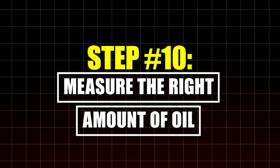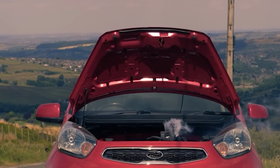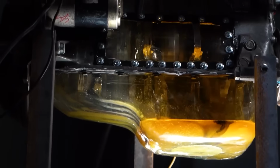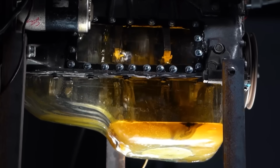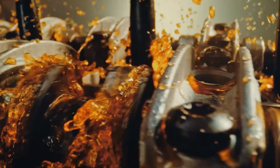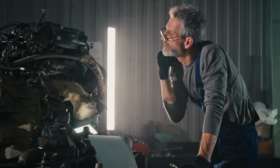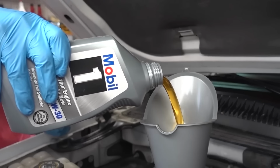Step 10. Measure the right amount of oil. Did you know that putting in too much oil can do as much damage as putting in too little oil? When there is too much oil, the oil pan becomes too full. So when you start the engine, the crankshaft comes in contact with the oil and acts like a whisk. This aerates the oil and prevents it from lubricating the engine. The result is catastrophic engine failure. That is why you need to know the exact amount of oil your car needs.